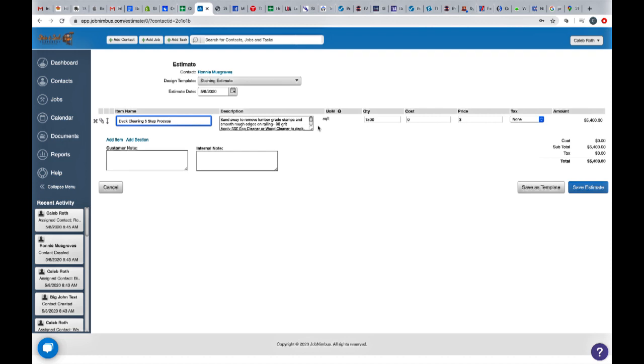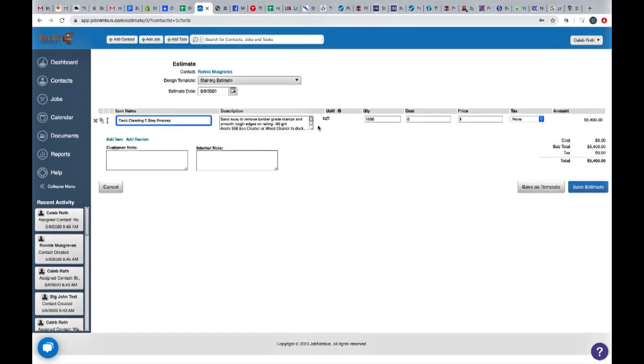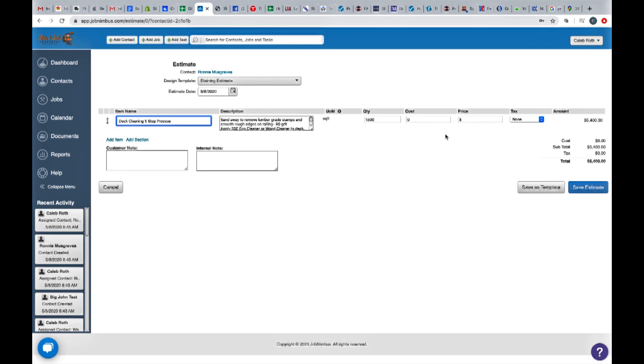Now, obviously, there's a lot of steps I didn't discuss. This is a bidding video. There's a lot that goes into cleaning those things. But that's basically a 30,000-foot view of the 5-step process. We're going to sand, we're going to apply a chemical, we're going to rinse, we're going to apply a brightener, then we're going to rinse. Those are our 5 steps. And that's it. That's basic for us on decks.